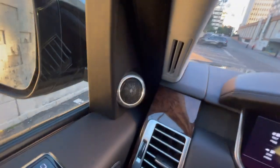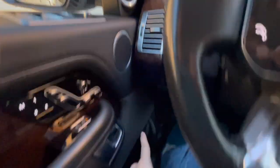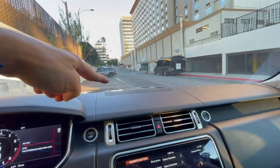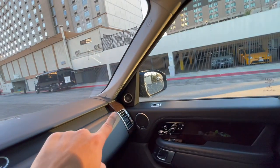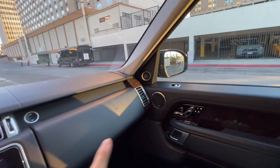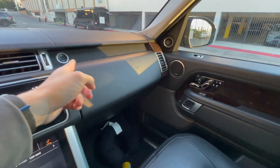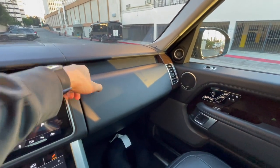Now, as you can see also, there are a million speakers in this car. You got one, two, you got one right here. That is definitely a huge speaker. You got a speaker right there. It looks like you have a speaker right here, and right there, and right there, and right there. And I think that's all a speaker right there, or that might be just an airbag. I don't know, but it's definitely perforated.